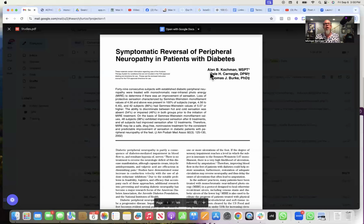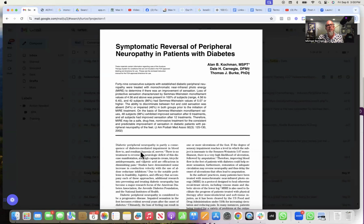So, symptomatic reversal of peripheral neuropathy in diabetics. All of these patients were known to have diabetic neuropathy, and they all had sensory impairment. 54% of them couldn't feel anything. It was absent, and 46% was impaired. There is a huge consensus in the medical community that peripheral neuropathy is caused by hypoxia to the nerves. And when we're speaking in diabetic terms, we know that there's a circulation problem, because that's why diabetics get wounds. That's why they don't heal, because they're not getting oxygen and nutrients, right?